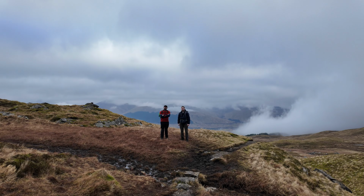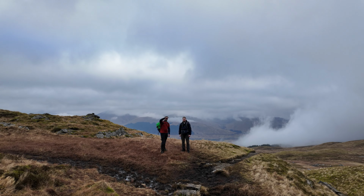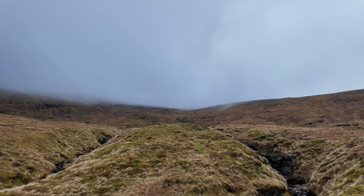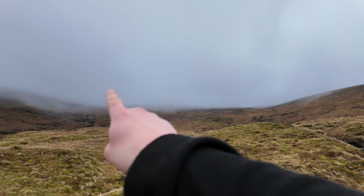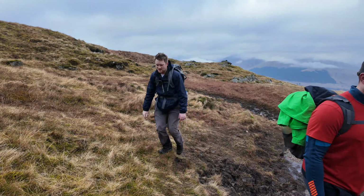Come on, ladies, stop admiring the view and walk. Not going to get there any quicker looking at it. So we've got about 1.2k to go until we reach the top of up just there. Then the first summit's up there in them clouds. And these two are dilly-dallying.